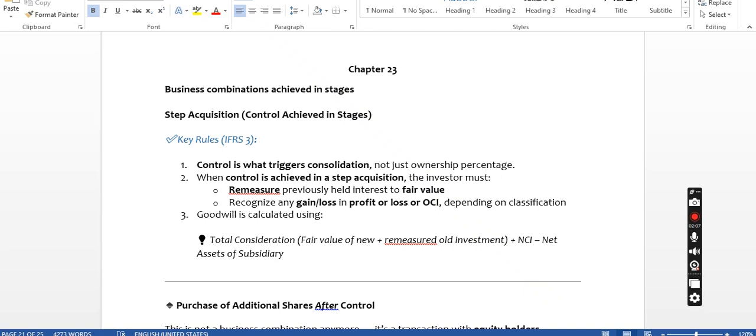Then also goodwill is calculated using the total consideration, that is fair value of the new plus the remeasured old investment, fair value of the two investments, plus NCI, minus net assets of subsidiary.